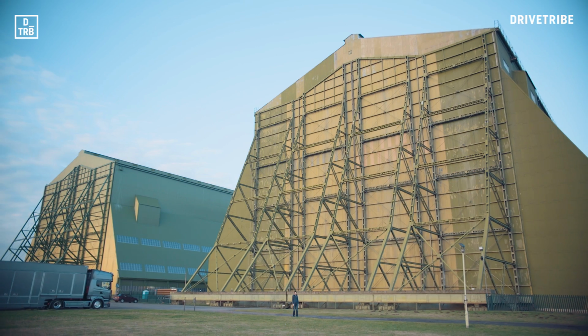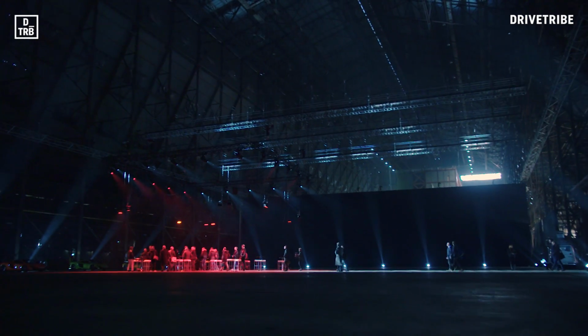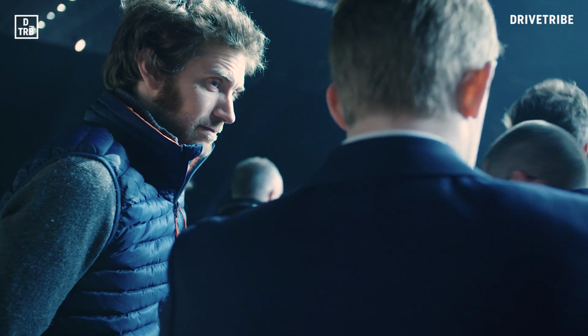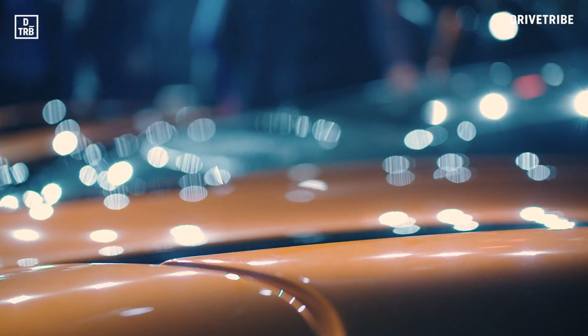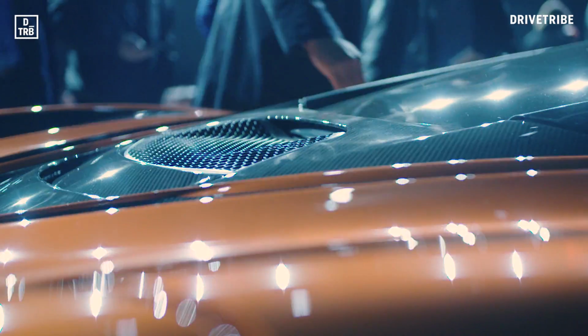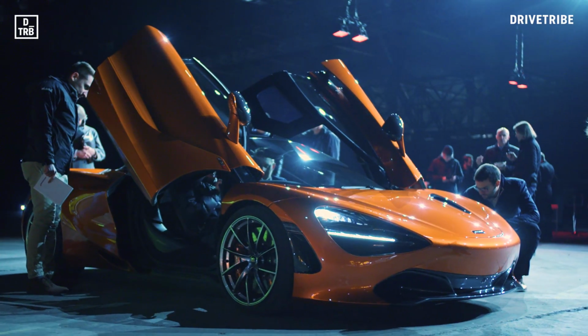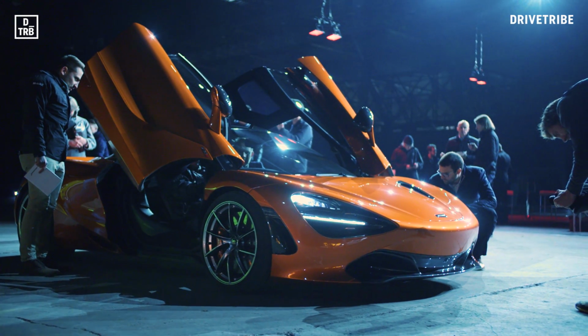I'm 6'5", it's not like I'm short. These huge buildings were constructed as hangars for airships. This one is now more often used for creating film sets, for cinema blockbusters like Batman. Today, however, McLaren's blockbuster is this, the new 720S.